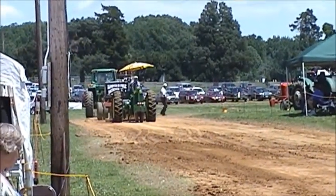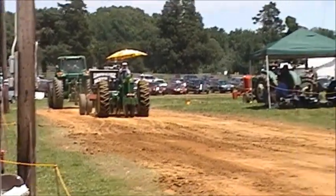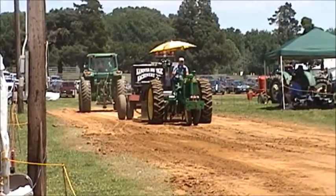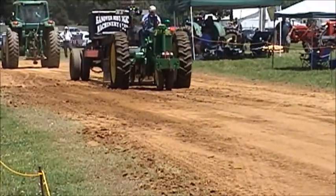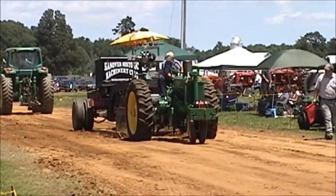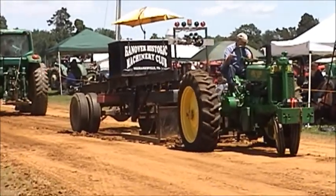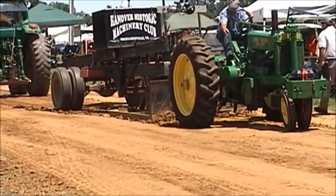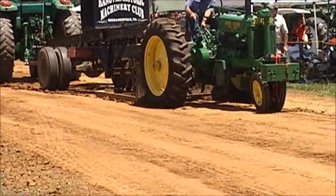Okay, John Boleski, starting his run in a 1935 John Deere Model A. It's that beautiful old John Deere.